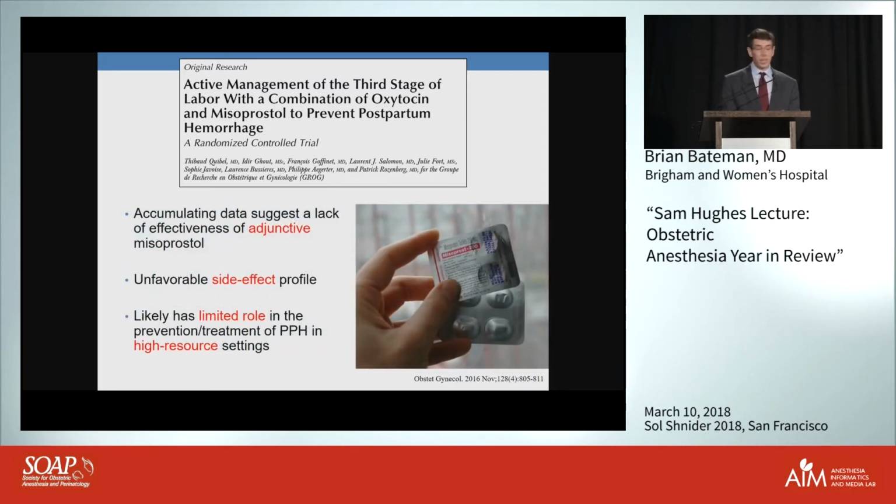So I think this study, coupled with the study from Widmer and colleagues, suggests a lack of effectiveness of adjunctive misoprostol, that is, misoprostol given on top of oxytocin. This, coupled with the unfavorable side effect profile associated with misoprostol, suggests that it likely has a limited role in the prevention of or treatment of postpartum hemorrhage in high-resource settings.